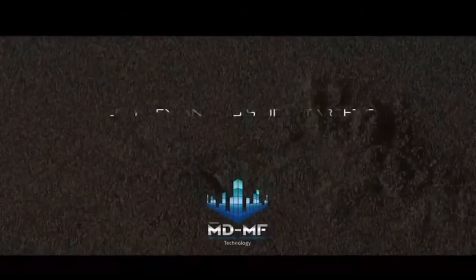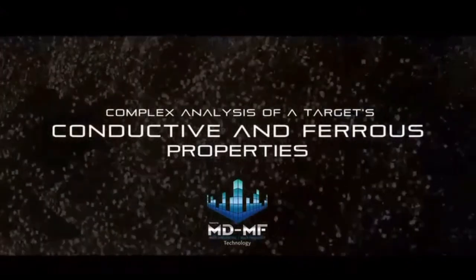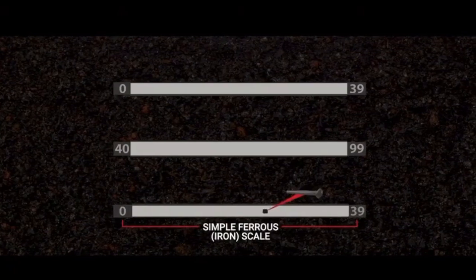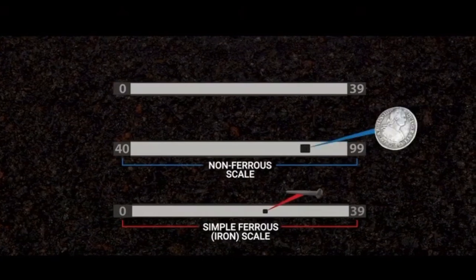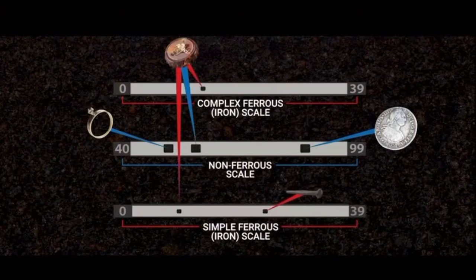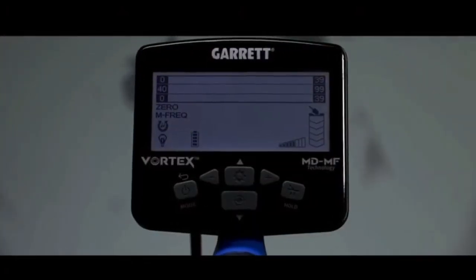A complex analysis of a target's conductive and ferrous properties. See multiple targets on one screen. Simple ferrous or iron targets appear in this lower ferrous scale. Desired targets appear in this non-ferrous scale. Tricky iron targets appear on multiple scales. Sharp, accurate graphical target ID display.